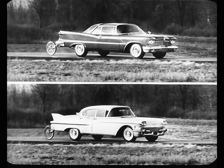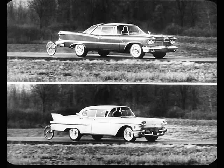I bet the Cadillac driver is uncomfortable. Driver comfort is a big benefit of torsionaire ride. The driver of the Imperial in the top picture is much more comfortable and relaxed than the Cadillac's driver. You can be sure of that.